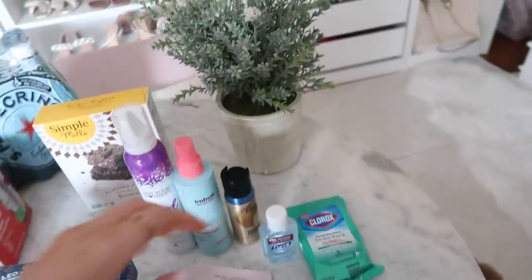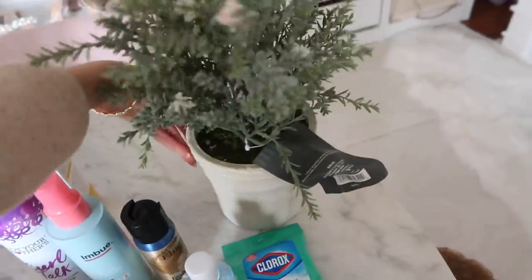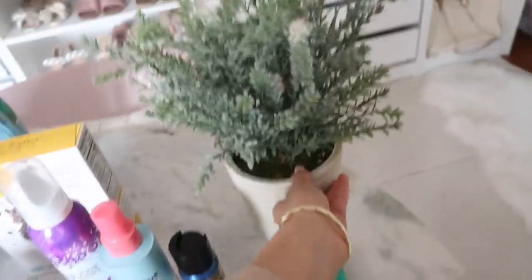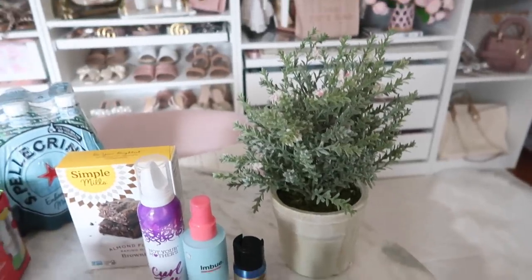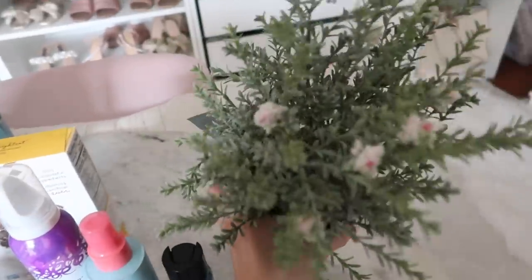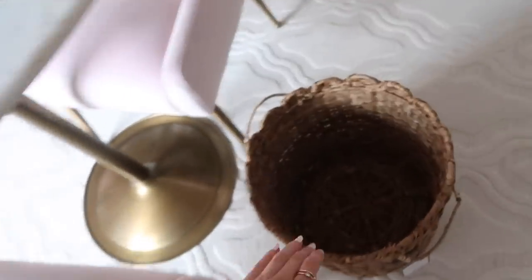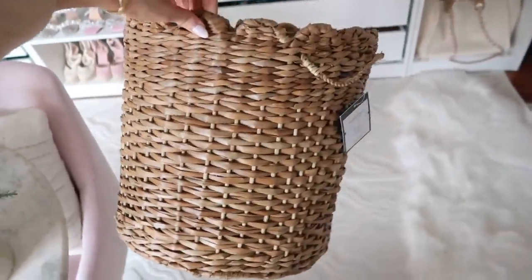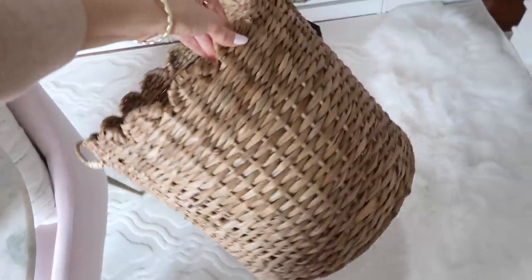And oh, how could I forget, one of the cutest things, I love this soft green, you know, greenery. It just fills in little spaces on shelving units and little areas in your home. And this, I thought, so cute with the little flowers on it. They're pink flowers. Sorry guys, it's not the best lighting because it's so rainy out, but how cute is this little scalloped basket? I couldn't resist.